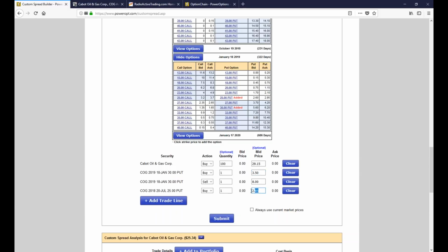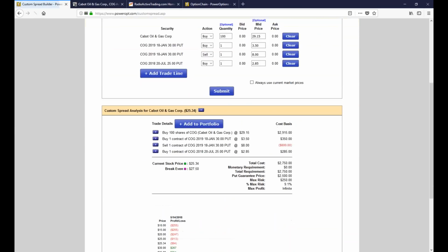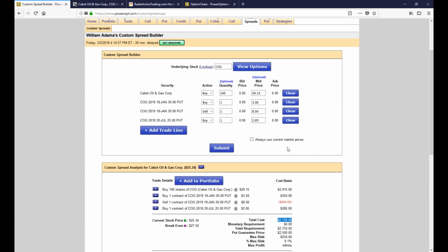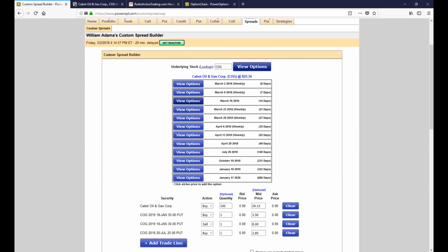So paid $3.50, paying $2.85, but then we're collecting 8. We're taking our cost basis down to $27.50. The risk is 9%. But right now, again, with a cost basis of $27.50 on the entire position, we could liquidate right now at $25.34.